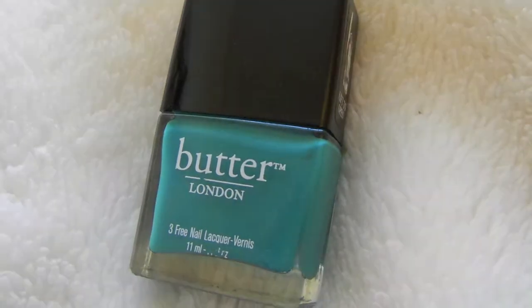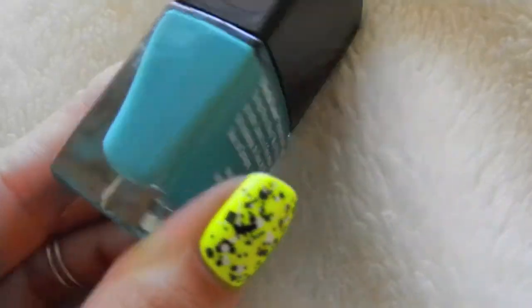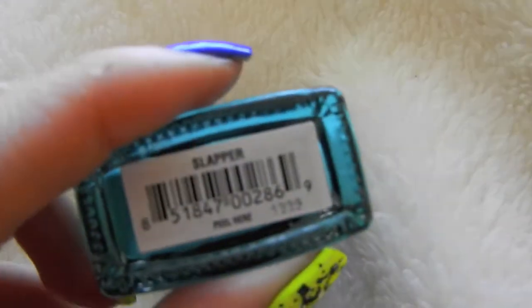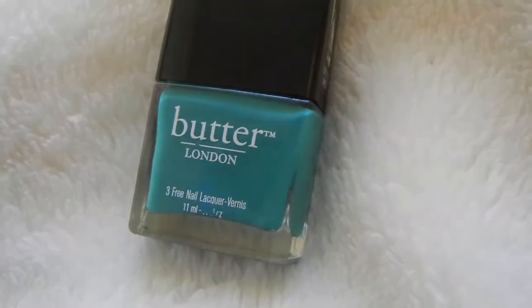That was cool. Alright, and my other nail polish favorite is Bunner London Slapper, and I love this color. You guys know I love blues, greens, and teals. It's like my obsession with nail polish right now. But I love this. It really surprised me. I wasn't expecting it to be all that exciting compared to my other colors. I do have a lot of blues, greens, and teals, but this one is unique to my collection, and I really love how bright it is. It definitely just stands out. I absolutely love it.